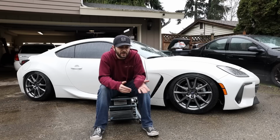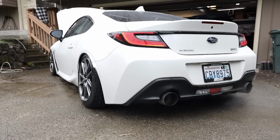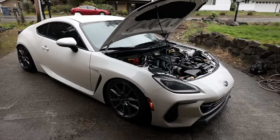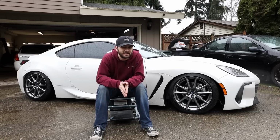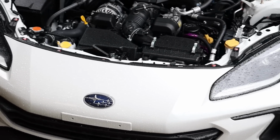So overall, when the new BRZ got released, I absolutely hated the styling of this car. I did not like it at all. I thought the rear end looked a lot like a Honda Accord. The front end looked like a weird Subaru Porsche love child mixture that kind of got released out. But since then, it's grown on me quite a bit. Now, I do prefer the GR86 bumper over the BRZ's bumper, but that's subjective to your tastes, whatever you prefer.